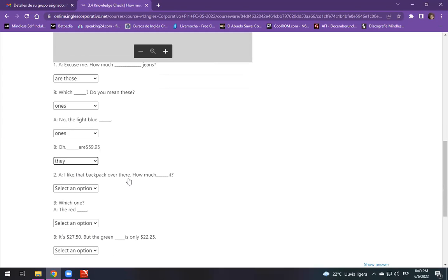I like that backpack over there. How much is it? That's right. Look at this. Aquí te di una pauta. Mira. Dice that. ¿Y qué dijimos que era that? Eso. But it's singular. It's a singular noun. That is singular. Vaya, fíjate en eso, solo son reglas.